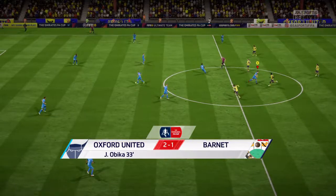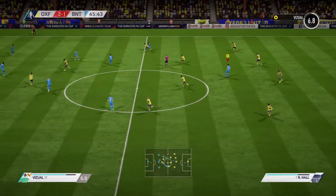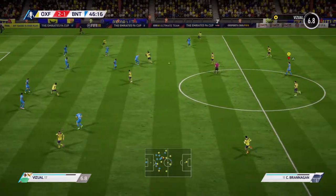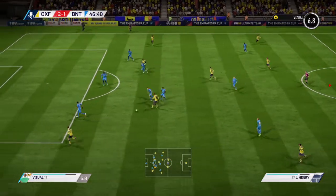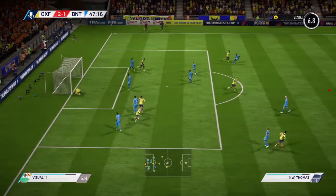Players have had their chance to assess what the first half brought for them. The start now of the second half of this game in the Emirates FA Cup. Yeah, interesting to know what the two managers would have said in those half-time dressing rooms, but I'm expecting a really good clash here. Shot on! Clean save.